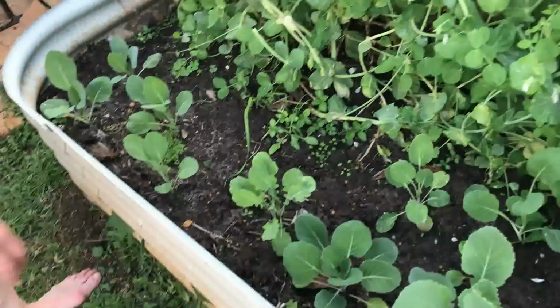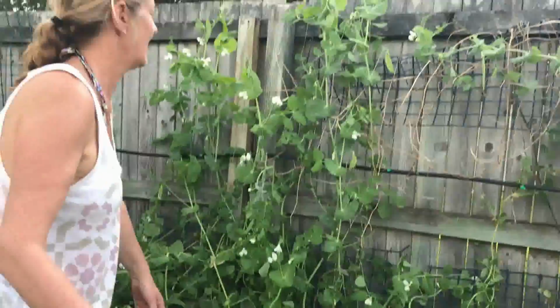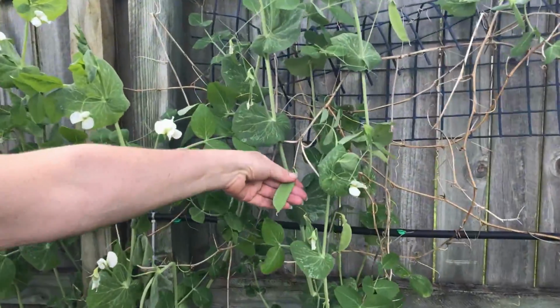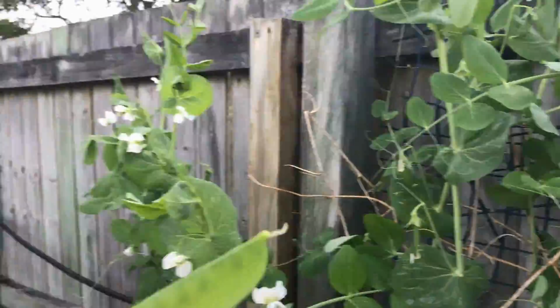The beans and the light here, they're really shooting up nicely, and to be honest with you, we've been eating the snow peas off here for absolute days. Listen to that crunch. Yum. Thank you.